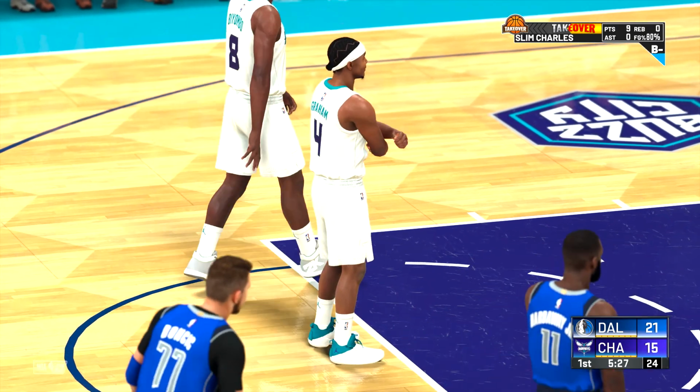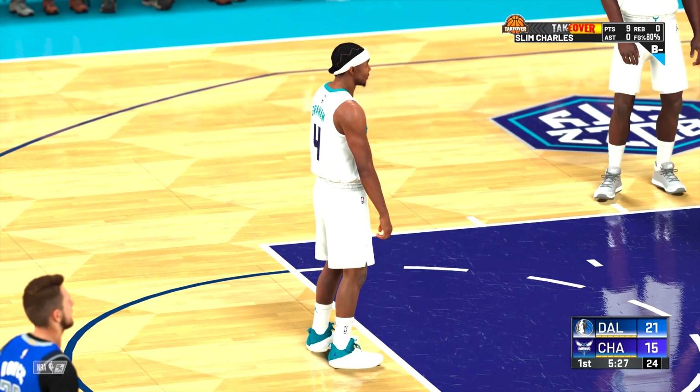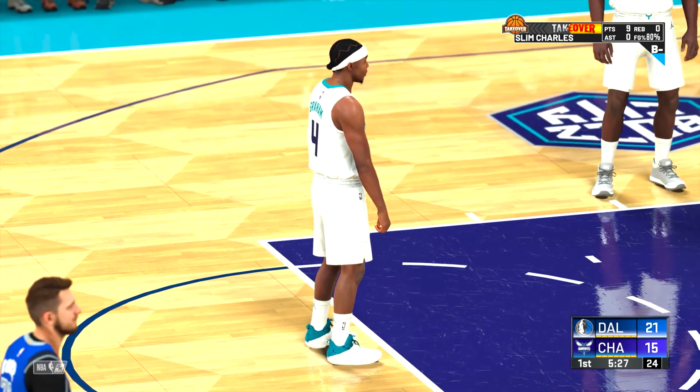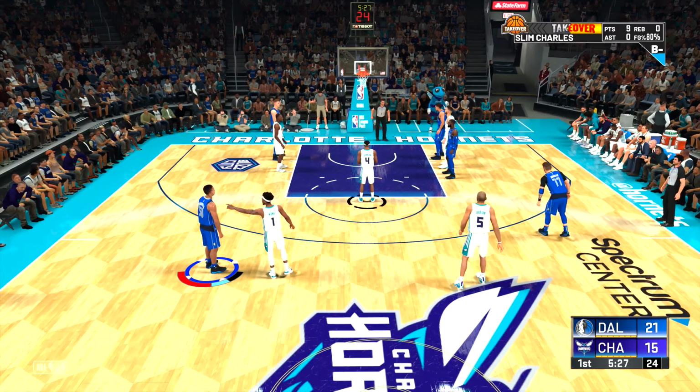Looking at who's out there now for the Hornets. Biyombo, he's checked in for Zeller. Hernangomez comes in for Washington. Nicolas Batum, he's checked in for Miles Bridges. And Monk subbed in for Rozier.